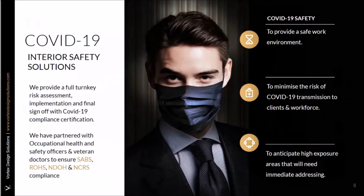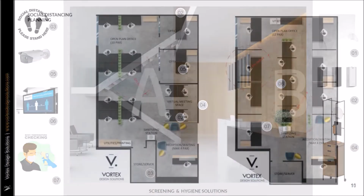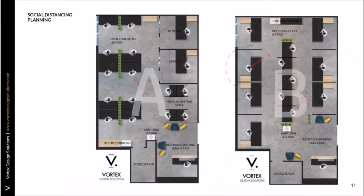What we've done is we've partnered with our occupational health and safety officers, and we have provided your standard safety equipment. So that would be your thermal cameras, your screens, and your sanitizers. But more importantly, what we've done is actually revisited the way that space planning is done in an environment and looked at, do people really need to spend an excessive amount of money in ensuring safety for workers?